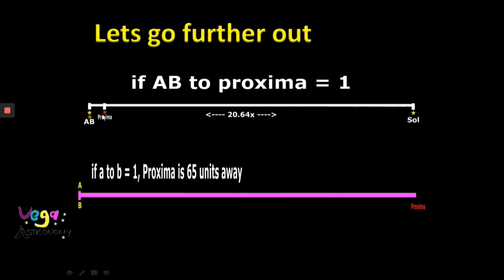So the distance between A and B and Proxima is 1. The distance to the Sun would be 20.6 times further. There you go, that's exactly to scale there. So again, Alpha Centauri A and B, then we do a little step to Proxima, and then quite a large leap, and then that's where we are at the Sun. So they're not actually that far away, relatively speaking. If you're talking about the system relative to itself, it's only between 20 and 21 times further to us.